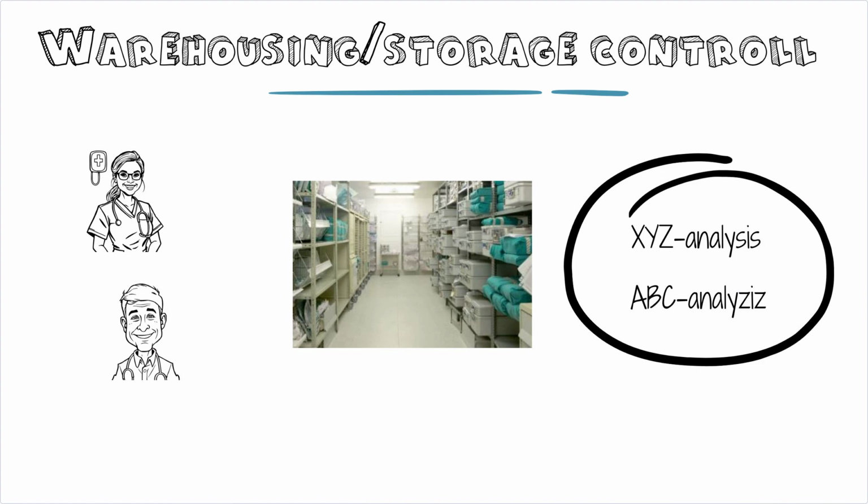There are a couple of concepts relating to storage and inventory control that are worth mentioning in this regard. It is called XYZ analysis and ABC principle. Let's take a look.